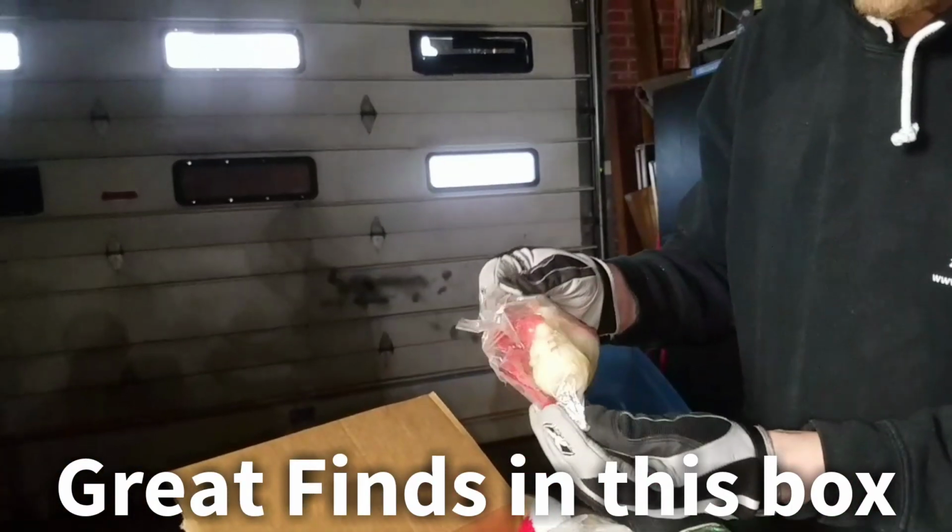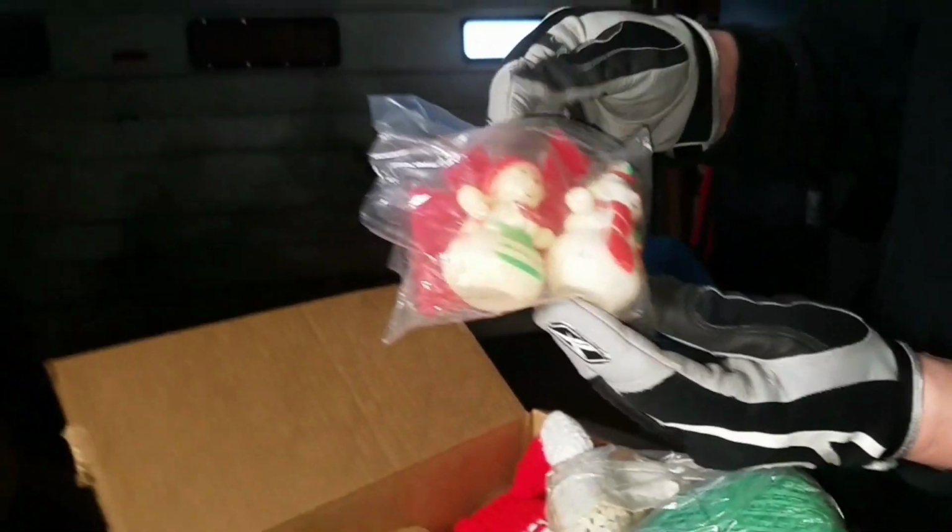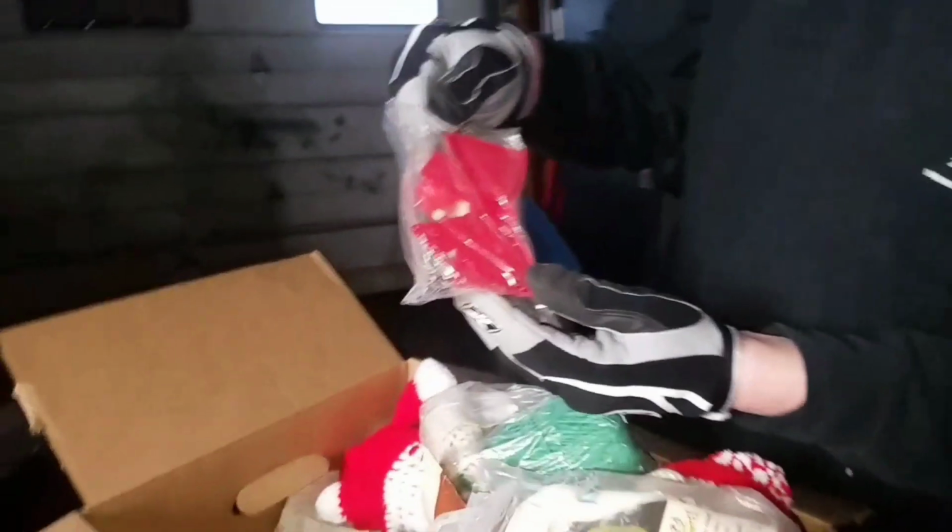Look at these two. It's an old salt and pepper shaker. New? Plastic. I don't think they've ever been used. Made in Japan. Hong Kong. So, I mean, look at this. This is what we pulled out so far, Josh. I mean, unbelievable. Talk about old.